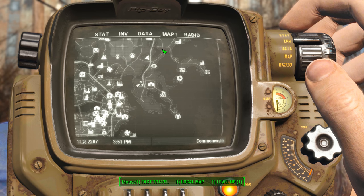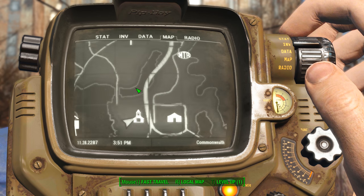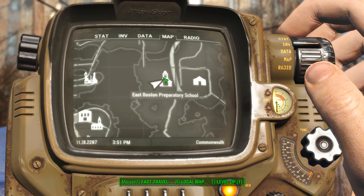And then what you want to do is just head down in here, and right here on the map is where Boston Prep is. So check out the little bridge. Just drop your map marker right about here, and this should lead you here.